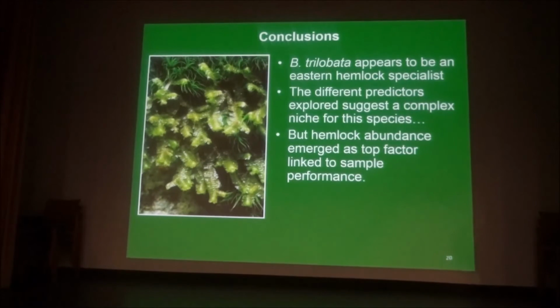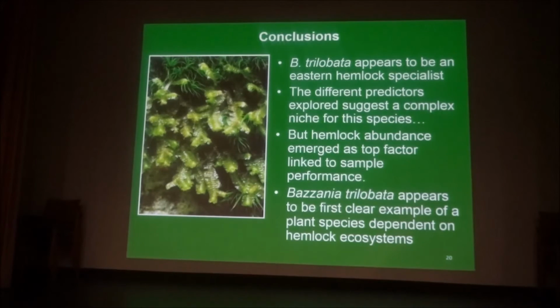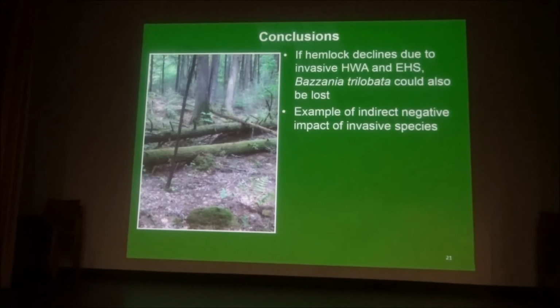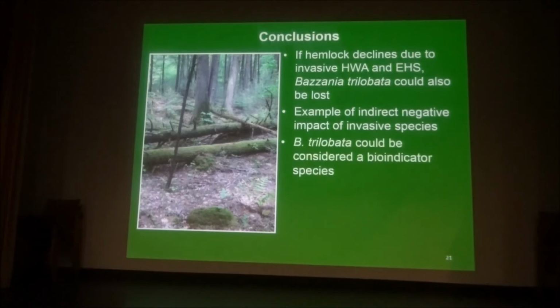And to reiterate, hemlock abundance emerges as the top factor in connection to sample performance and stability. And it seems that in this case, Bazzania might be the first clear example of a plant species that's dependent on hemlock ecosystems, which is very interesting when you consider the literature has focused primarily on animals and plant organisms like that. And as well, coming again to this conclusion, depending on what happens with hemlock woolly adelgid and the elongate hemlock scale, Bazzania could possibly be lost as well. So this seems to suggest this indirect negative impact of this invasive species.